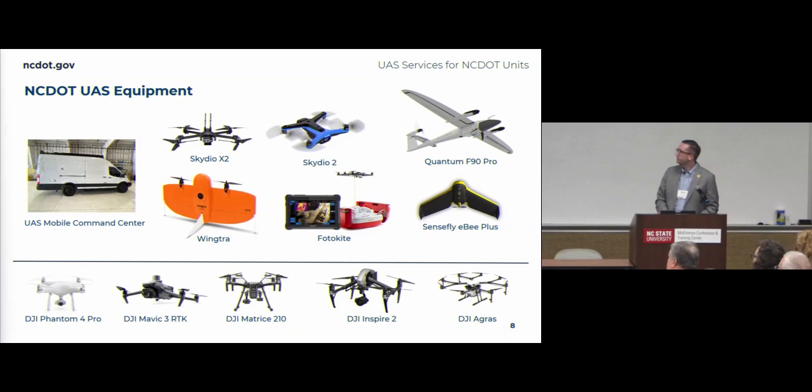Speaking of our equipment, we have a lot of equipment as technology improves. The equipment above the line there are all what's called blue-listed drones and technology. These are approved for use on our projects. So we as an aviation unit do have a mobile command center. We operate all types of drones, from little Skydios that can take just good basic images and upload some videos, to the tethered units of Photokite, all the way up to higher-end drones that are used more for LiDAR and project assessment.